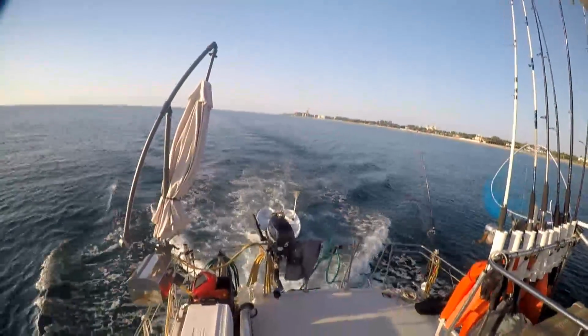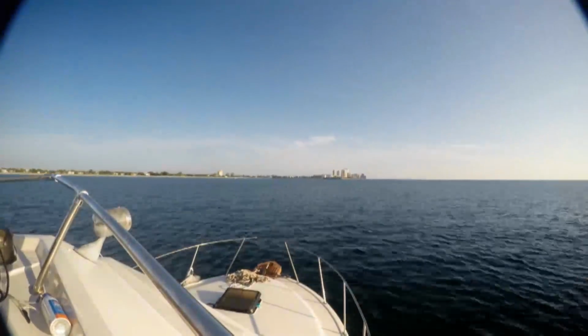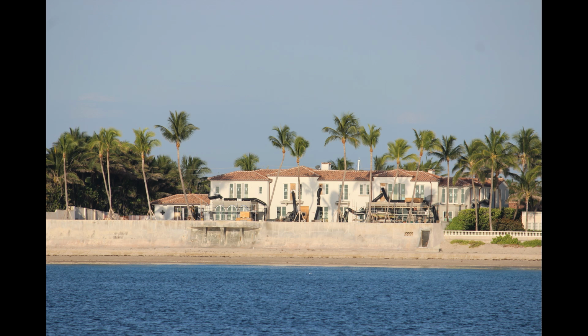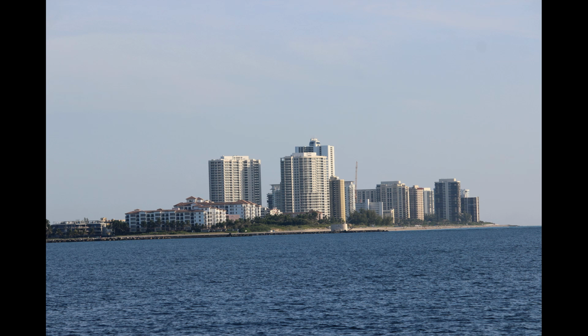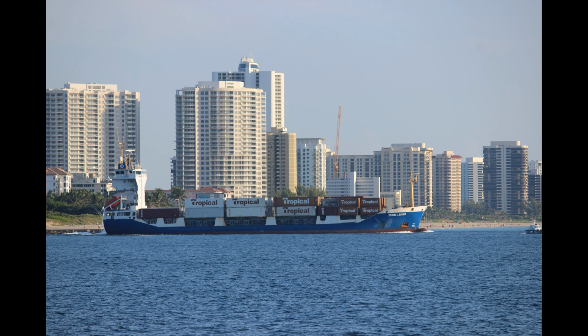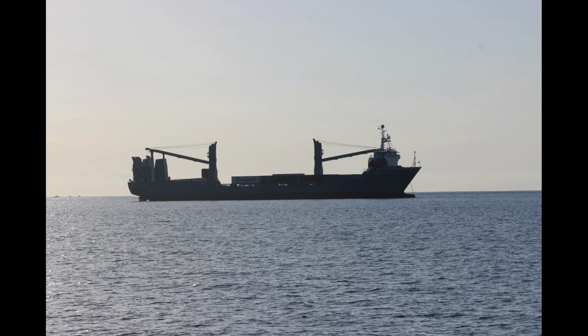We were cruising up just outside of Palm Beach, and we saw all kinds of big houses. They had some pretty interesting seawalls too. And up ahead was Palm Beach Inlet. There were lots of container ships coming out of there. This seemed to be the place where those ships that were out at anchor were waiting to come into. And according to Wikipedia, the port at Palm Beach is the 4th busiest container port in Florida.